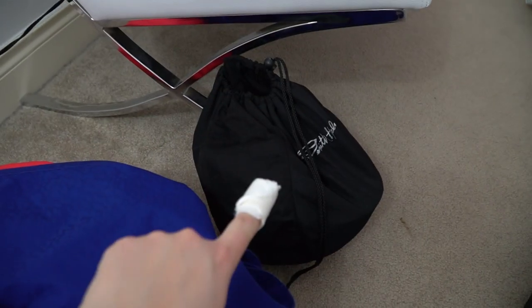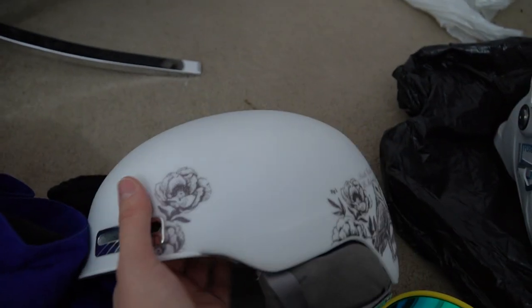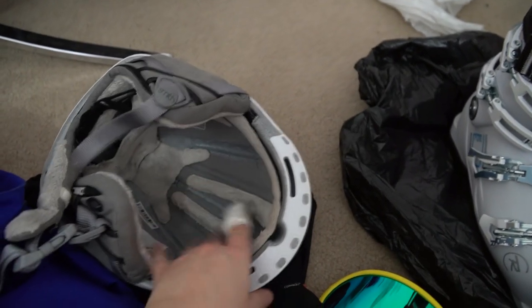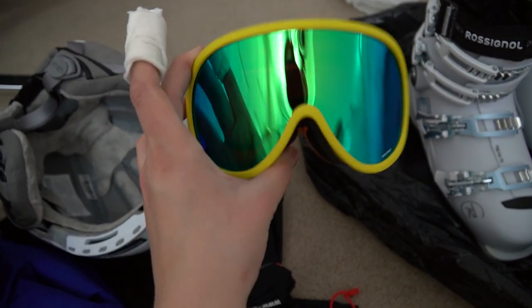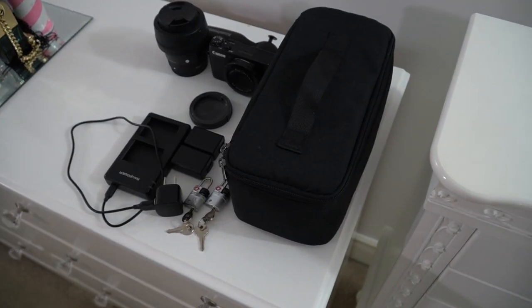In this bag, I have my ski helmet and my ski goggles. Thought I would give you a little bit of a sneak peek. This is the helmet I have. I actually really, really like this helmet. It has owls on it and it has gray accents and it's just white, again, with the fuzzies inside. And then my goggles are these yellow rimmed, greenish blue reflective ones. These are from Rossignol.